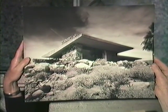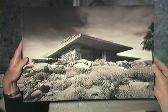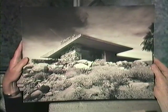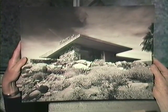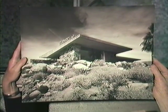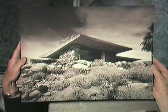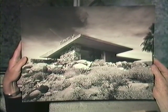Albert says you can't use wood in the desert. It goes to pot. Just breaks down. That's not true. You have to use dry wood to start with. And you've got a nice dry desert, and nothing ever happens to dry wood. The only thing that breaks down wood is alternately wetting and drying, and wetting and drying.